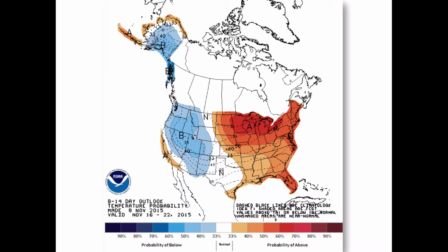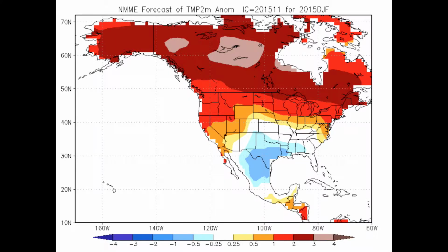Just a reminder, with a strong El Niño brewing in the Central Pacific, warmer winter conditions are forecast for the northern states. This map shows the forecast temperature anomalies for December through February. While the north is forecast to remain a little warmer than average, the south will likely be cooler and wetter.